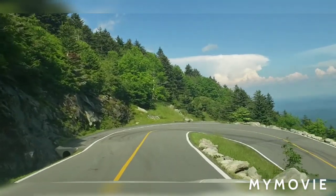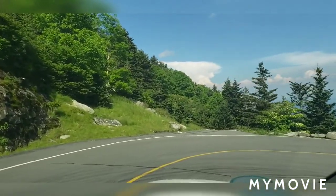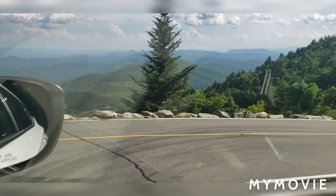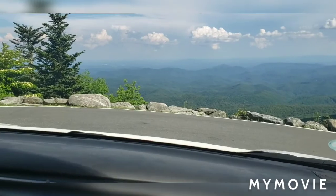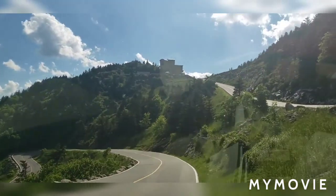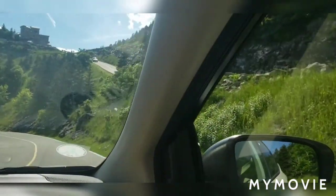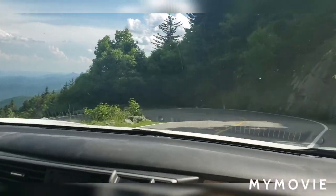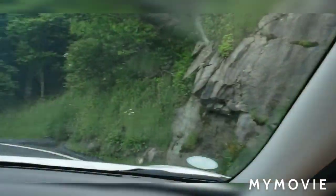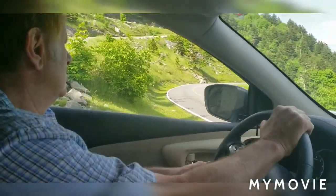Look at these curvy roads. This is really sharp. This is such a sharp turn. Look at that. Oh, yeah. It's almost impossible. Off the road. Wow. Look at that. That's really cool. Here's another curvy, very curvy curve. Wow. Such curves all the way down.